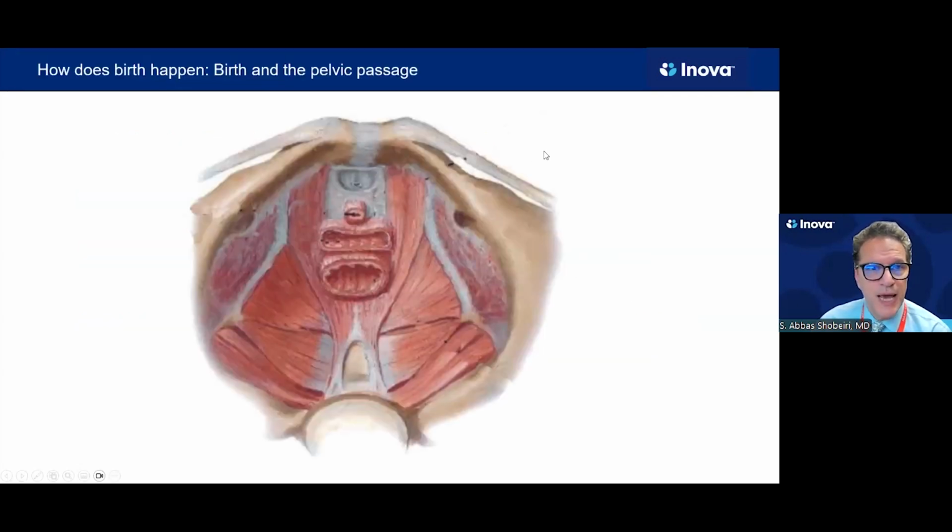So how does birth happen? And how does the baby go through the pelvis and come through the vaginal opening? So what I have available here for you is the pelvic floor. If you just look down at your pelvis and imagine it as a basin or a bowl and fill it up with muscles, that's your pelvic floor. And the pelvic floor is very similar to your diaphragm that you use for your breathing.